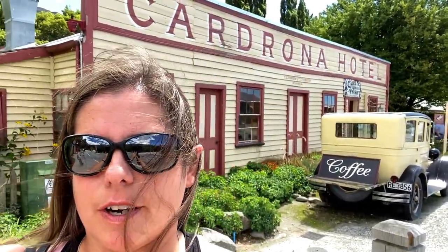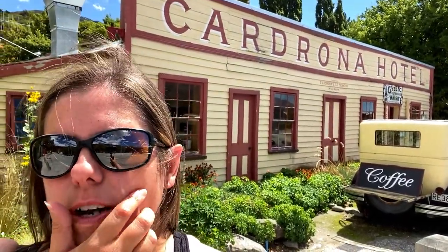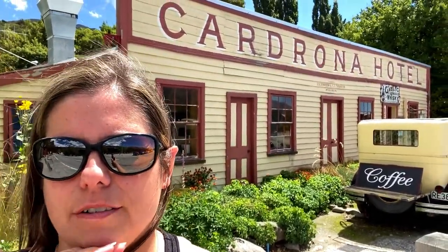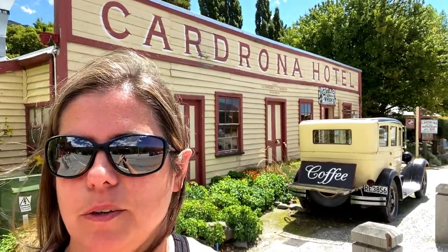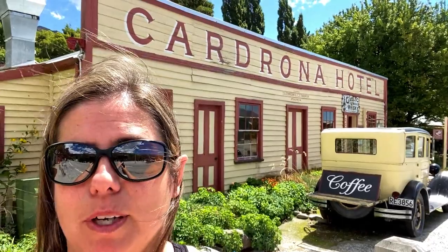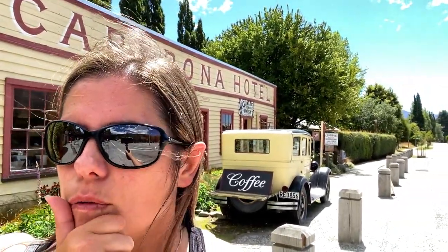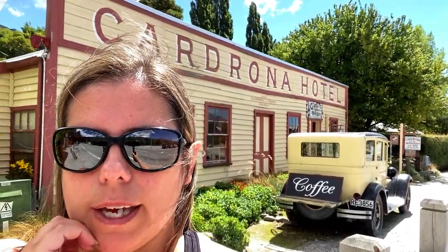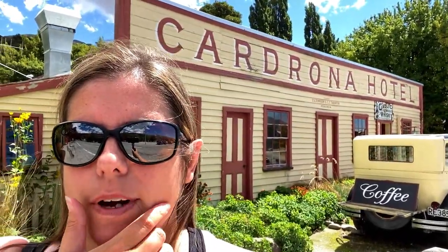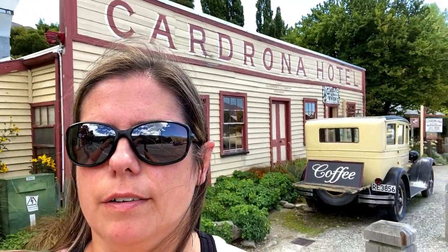Just stopping off at Cardrona, just to get a drink, to be honest. The road to get to Cardrona was seriously windy. I'd hate to do it in the winter. I didn't really like doing it in the summer, but luckily I've got a four-wheel drive. I thought I'd stop off and get a drink en route. It's quite a cute little place. I've had friends buy here before, so I imagine it's really nice in the ski season. But I'm more of a summer kind of girl. Really, really cute.